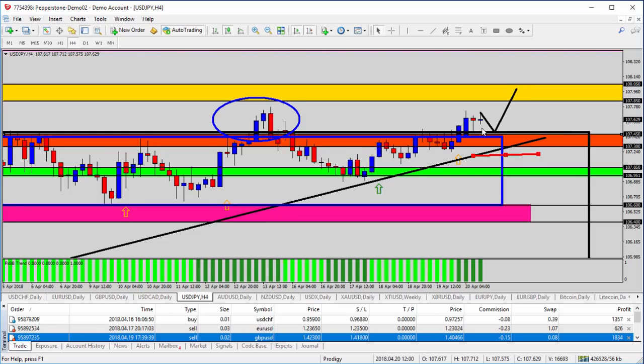So for the day today, as long as we're above the orange zone, I think buying on dips to the orange zone becomes an opportunity to target back to the yellow zone or higher, in the direction of the current momentum for the US dollar.